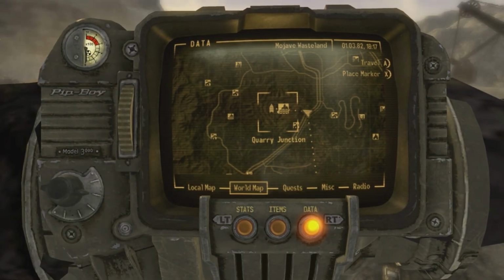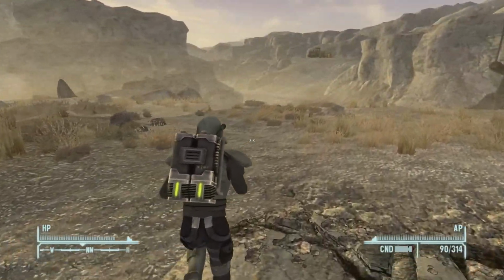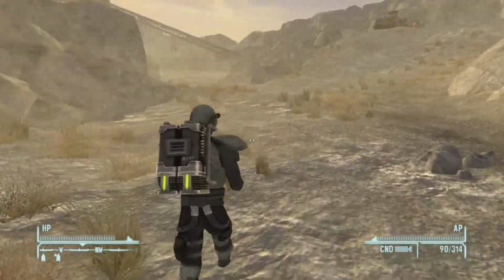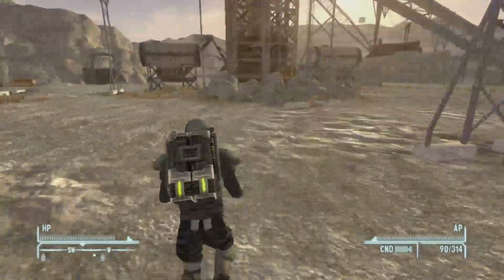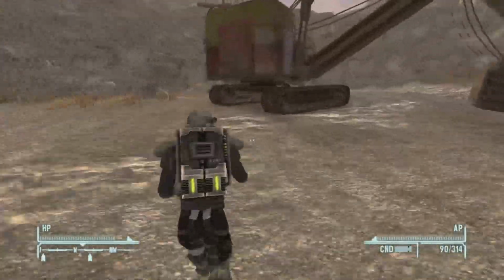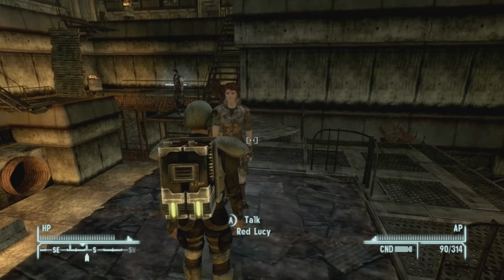Okay, so we've come to Quarry Junction. There are a lot of Deathclaws here, but I already killed them searching for something else in this area that I misremembered. So I've already cleared out the Deathclaws here, so I'm gonna go straight for the eggs and then we'll go to Red Lucy. Alright, and here are our Deathclaws. Let's go and turn it into Lucy. Alright, let's turn in our last batch of eggs.